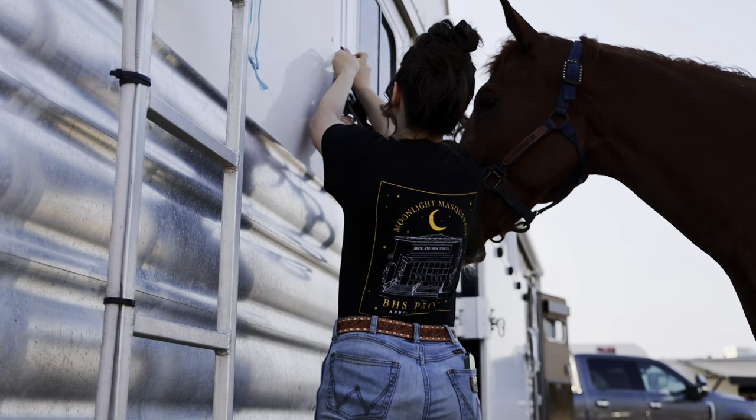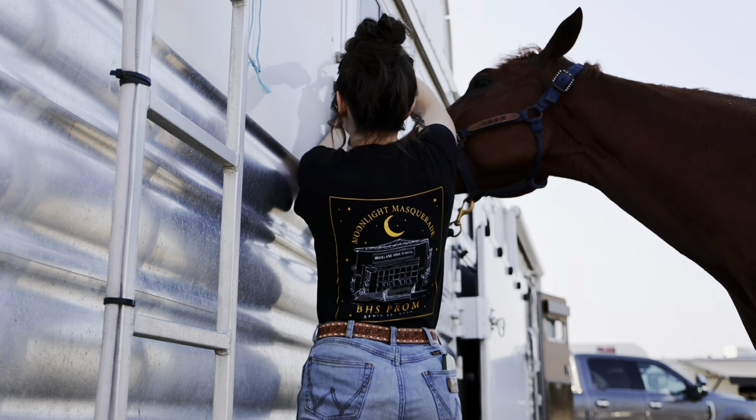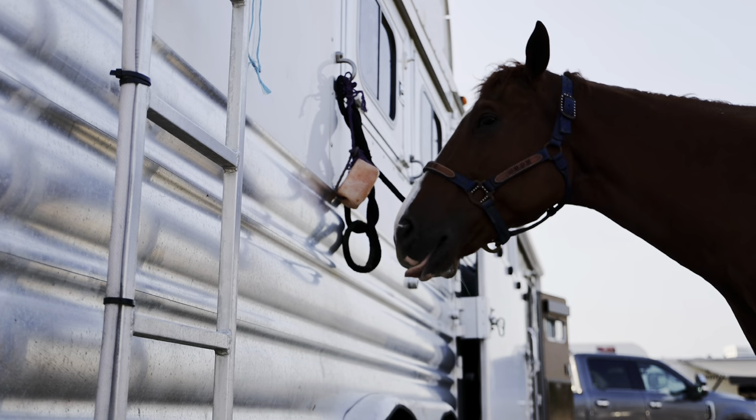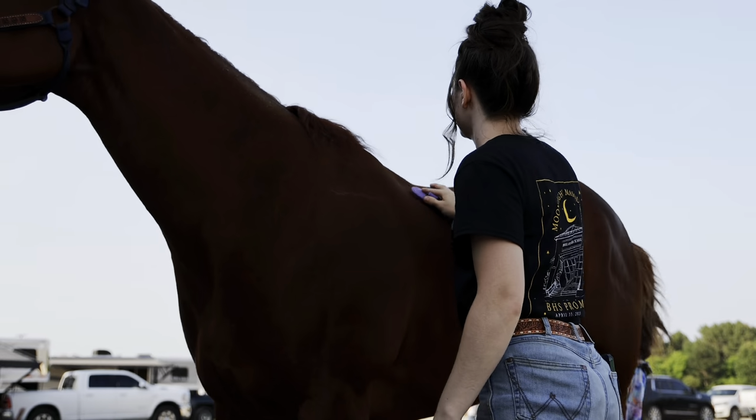Once I have him completely soaked in some fly spray, I hang up his little salt block. This just gives him something to do. He can sit here and lick it while we wait for our run. Once he is getting after that, I'm going to go over him with this plastic curry.